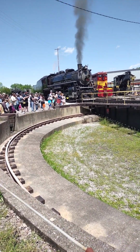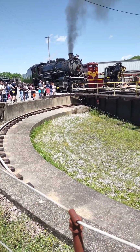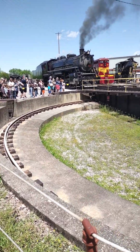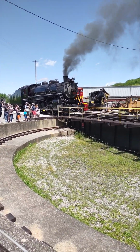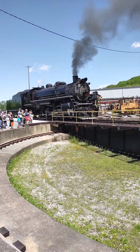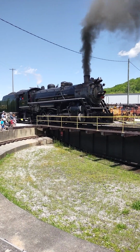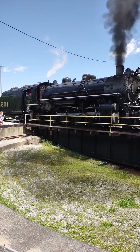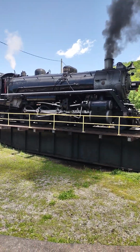Now, folks, as I mentioned a moment ago, today we're going to be using an 80-foot turntable to rotate an 84-foot locomotive. That's right, the 4501 here is actually 4 feet longer than the turntable itself. Because of this size difference, there's going to be a little bit of an overhang, so I do ask everyone to please remain a couple of steps behind the yellow safety line. Once again, please remain a couple of steps behind that yellow safety line.